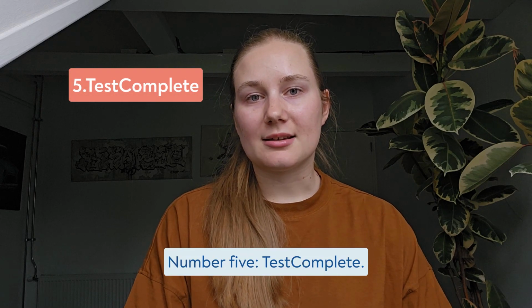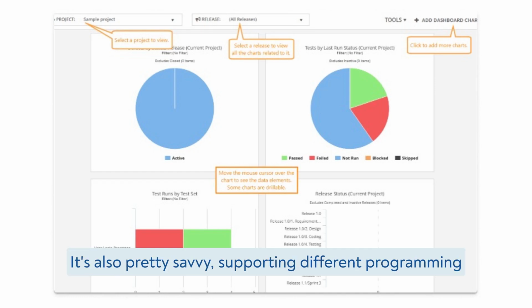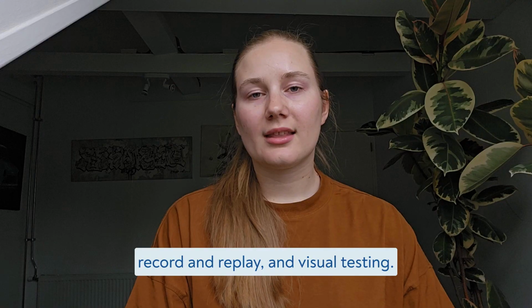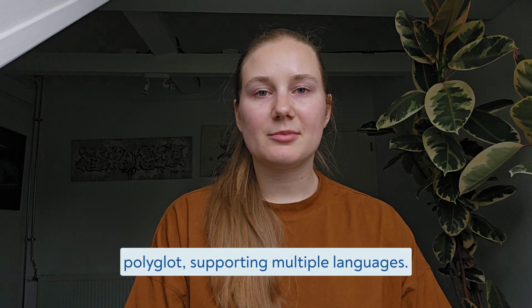Number 5, Test Complete. Test Complete is a pretty powerful tool that's all about automating the testing for web, mobile, and even desktop applications. It's also pretty savvy, supporting different programming languages and supporting features like keyword testing, record and replay, and visual testing. Test Complete is like a polyglot, supporting multiple languages.